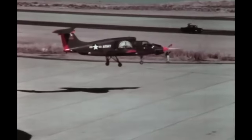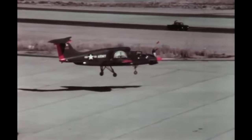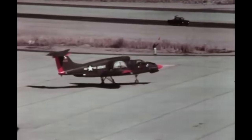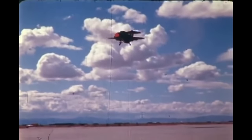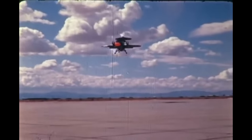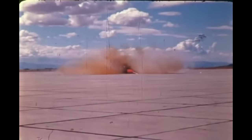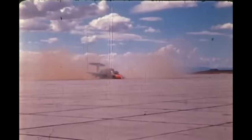Promotional materials and tests explored the potential of a rescue version equipped with a winch to hoist individuals into a compartment behind the pilots. However, a tragic incident occurred on October 5, 1966, during trials for the rescue aircraft. The second XV5 sustained extensive damage when a suspended horse collar survivor sling was drawn into a wing fan.